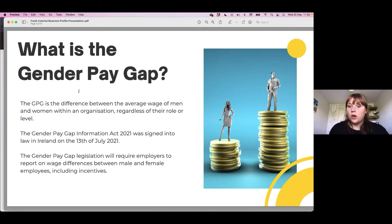So when we talk about the gender pay gap, what exactly are we talking about? I think that sometimes there is confusion in regards to the gender pay gap. Sometimes we look at it as simple as, if a male is getting paid 50,000 euros for a job and a female is getting paid 40,000 for the same job, is that the gender pay gap? It's important to realize that that is not a gender pay gap. That is something that on a legal basis should not be happening.